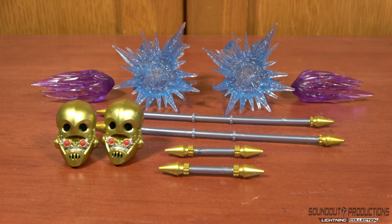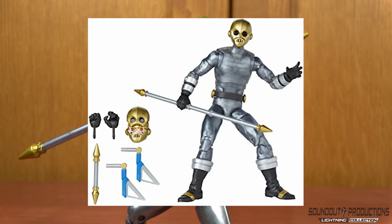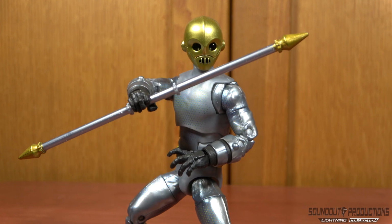So you're not missing out on anything. Overall, the silver Cog looks great. I think he looks fantastic. He has the spear, as he should, and honestly, no complaints here. But if you want a single Cog, there is a silver Cog coming out in 2022 with Zeo Blue's Tonfas. So keep that in mind if you're looking for this 2-pack.